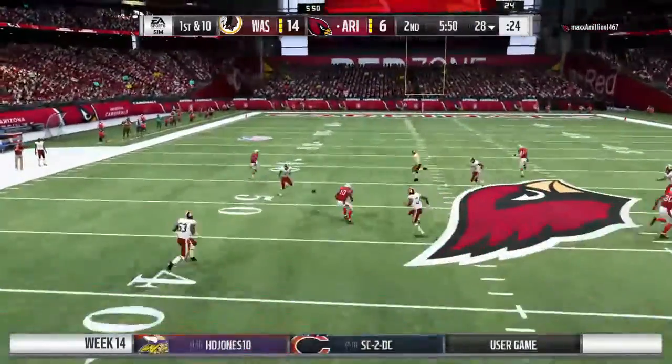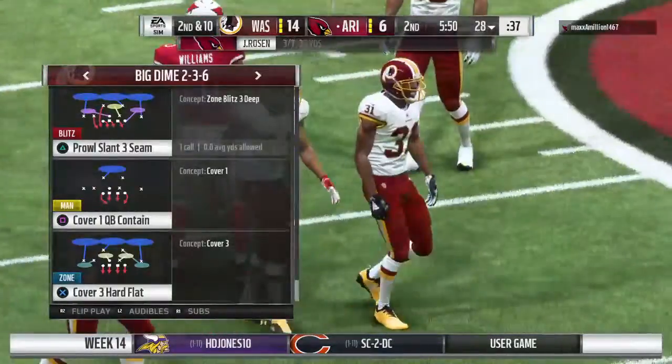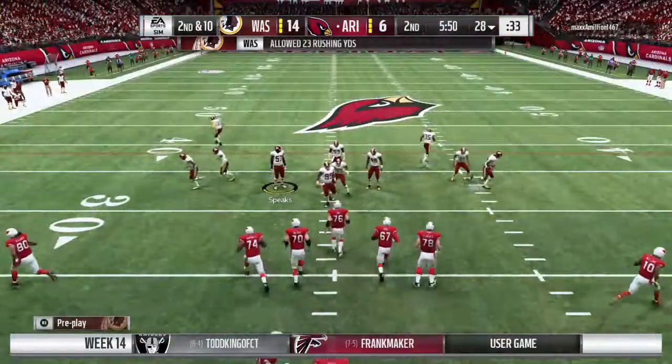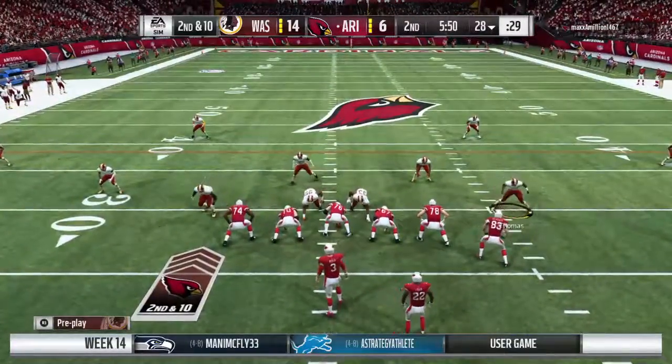Now a play fake here on 1st down. Throwing over the middle, but it's incomplete. Chad Williams, the intended target. And now it's 2nd down. So he's 3 for 7 throwing the football right now. Not an awful start, but also not the sharpest of starts. No, I would agree with that.